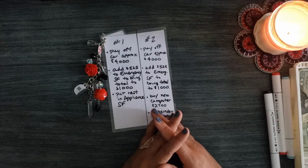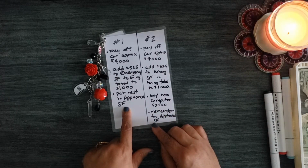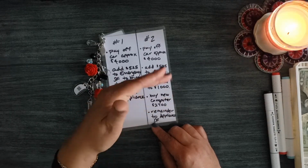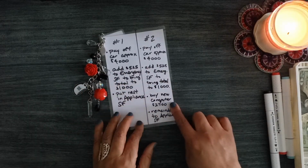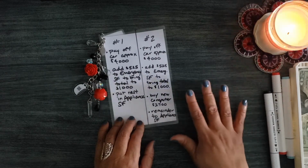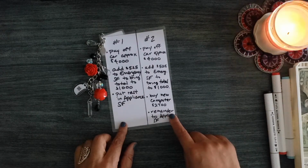And so then what I wanted to do was put the remainder in my appliance sinking fund, or this is where the options vary. Buy myself a new computer because my other computer is 10 years old, then put the remainder in my appliance sinking fund.